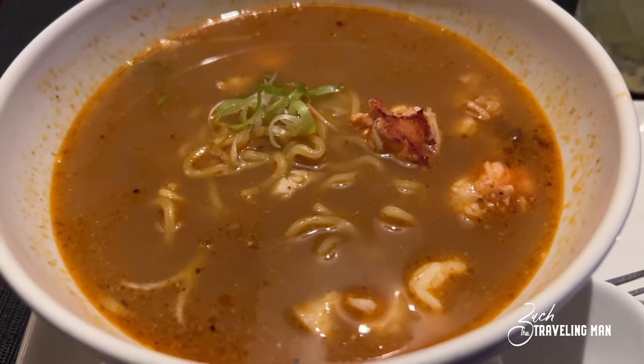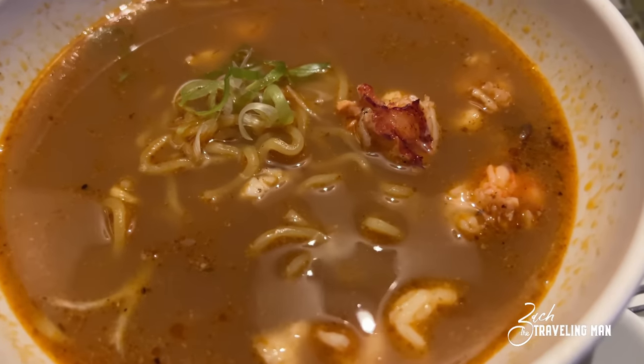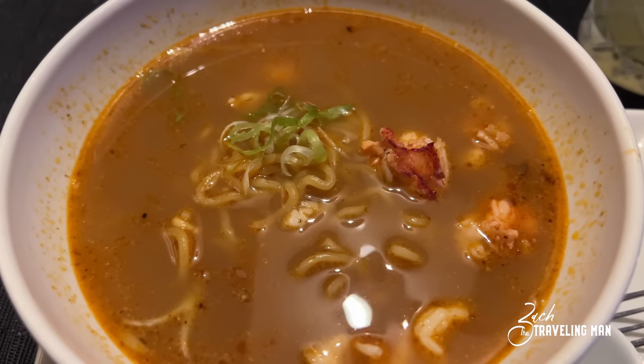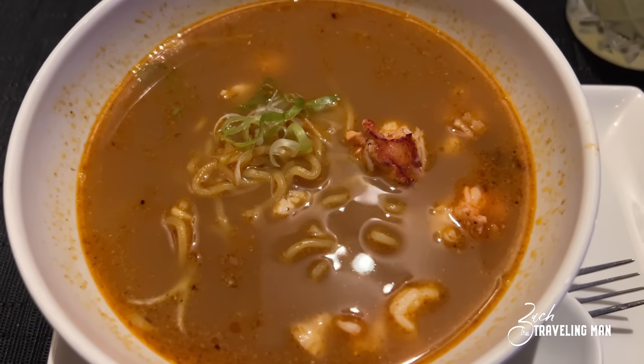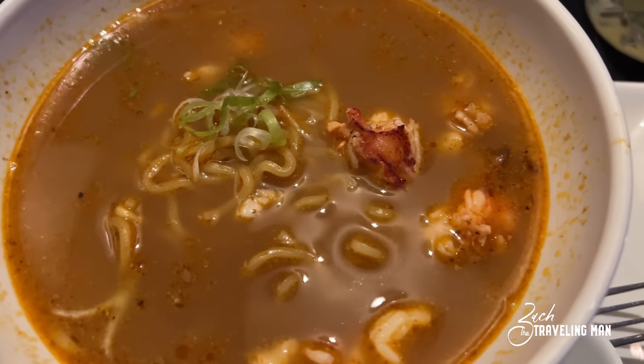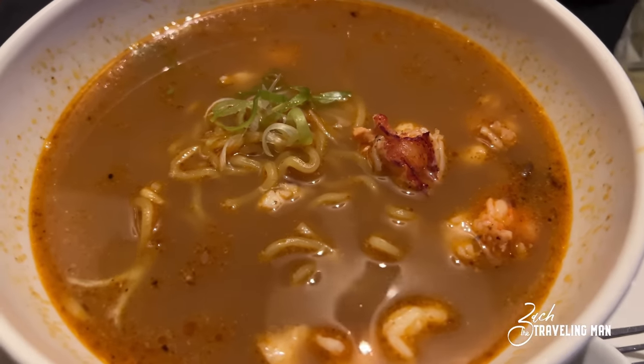And I'd never had authentic ramen. Everybody's had those dollar cup of noodles ramen, you know, but I'd never had really good, well prepared by a chef ramen. And I was not disappointed, y'all. The soup itself, the broth was so flavorful. It was just so thick with flavor. And then it had really big chunks of lobster in it.